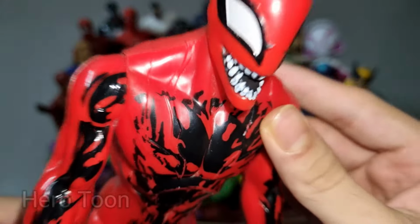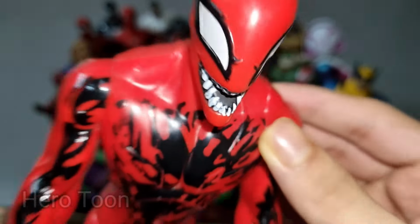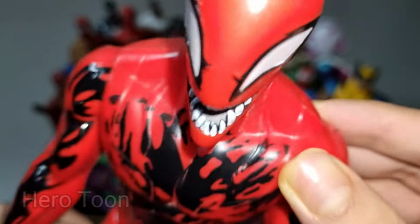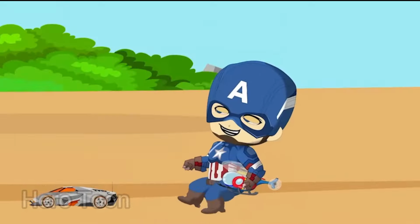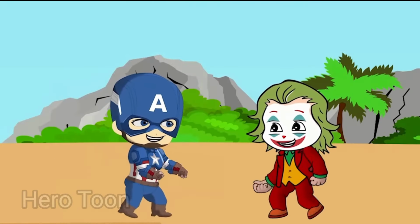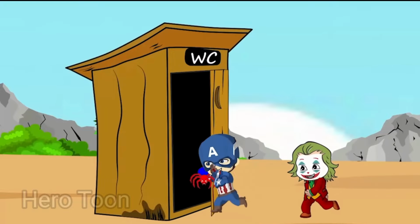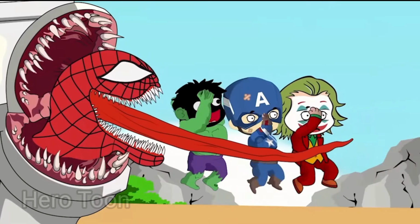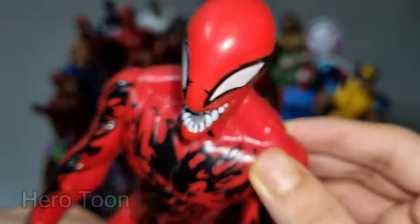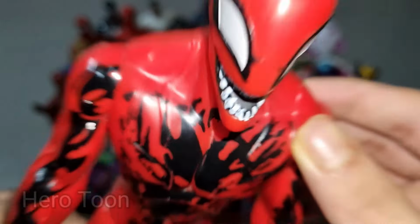This the really scary sharp teeth villain kids. Wow, this is super skinny. Just a super scary red monster. The scariest villain, red monster alien Carnage. This Carnage is so skinny, just the super scary sharp teeth villain. Very nice, super skinny, just red monster alien Carnage, really scary.